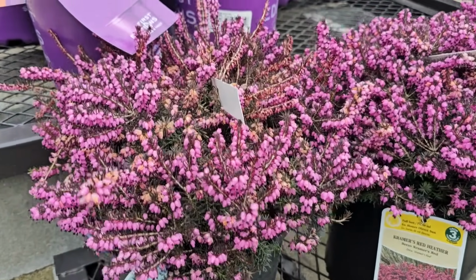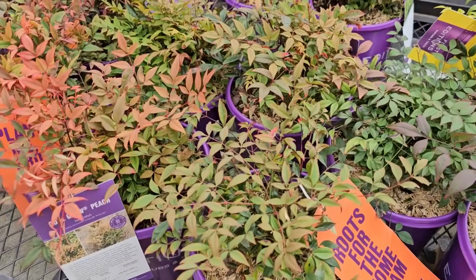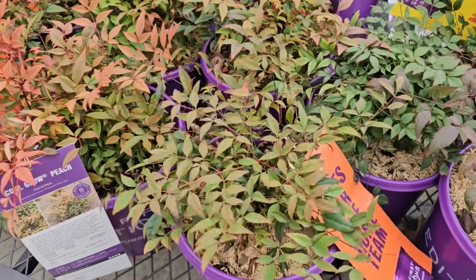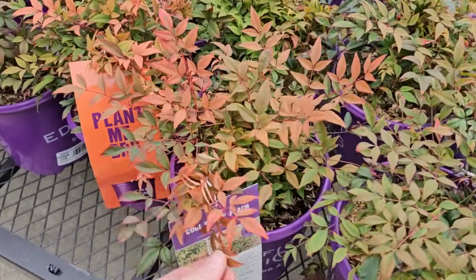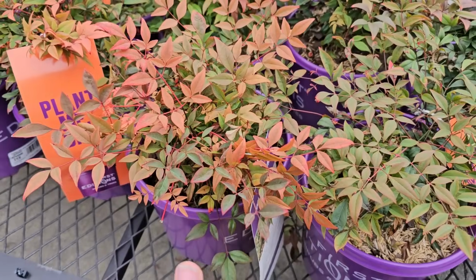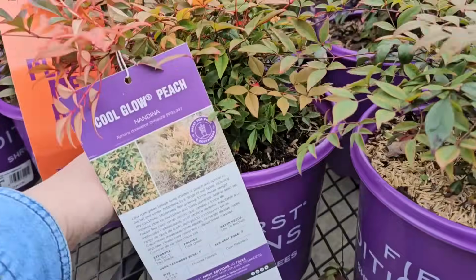And then right beside it, I noticed some Nandina. Now, Nandina is a shrub that is pretty great because it is deer resistant and it can handle some tough situations like dry shade. I'm actually considering picking one up this season for under some trees that I have planted. And I think this would make a great shrub. It's in a woodland area where I do get a lot of deer. So let's check out this variety here.